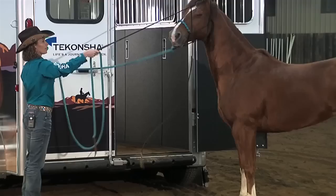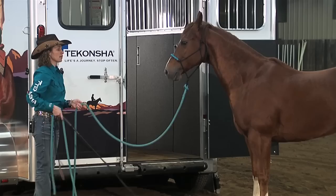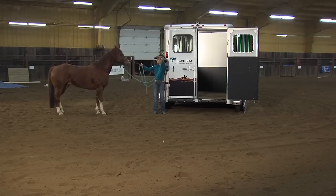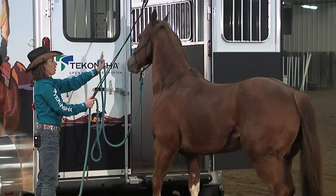But there he's showing a little bit of expression towards the trailer. I'm going to send him away from the trailer, which he does willingly, and then I'm going to attempt to send him back up to the trailer. You can see that trying to get him to move away is sticky. And the biggest problem we have here is that he wants to put his attention on me and not into the trailer. So you can really see how sticky that shoulder is.